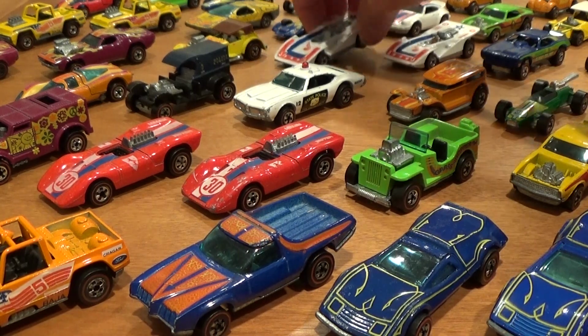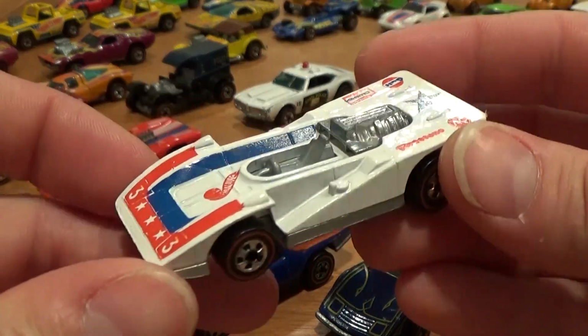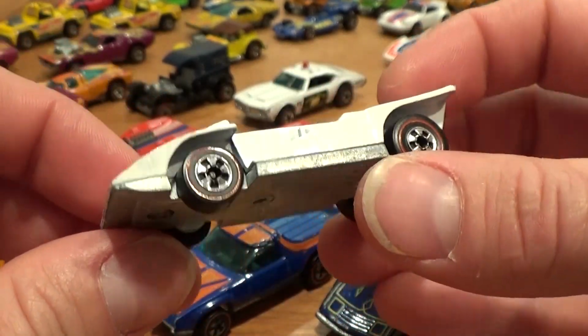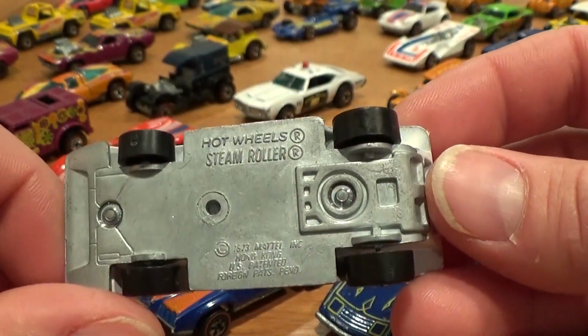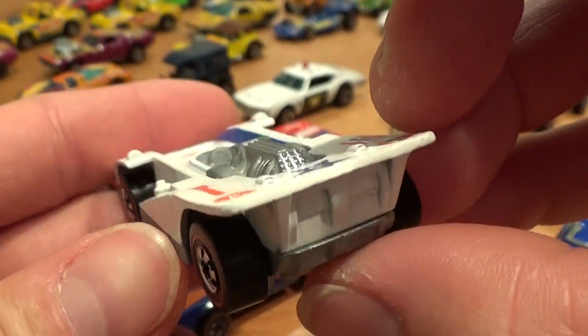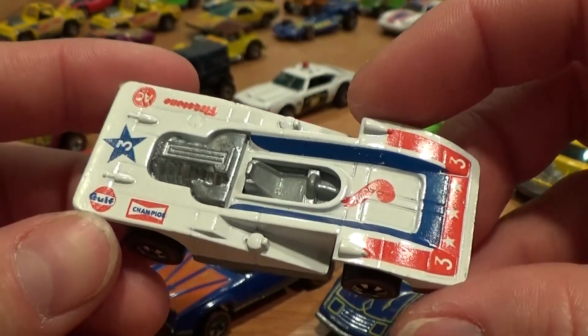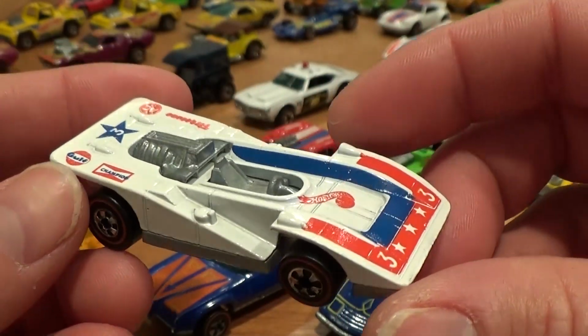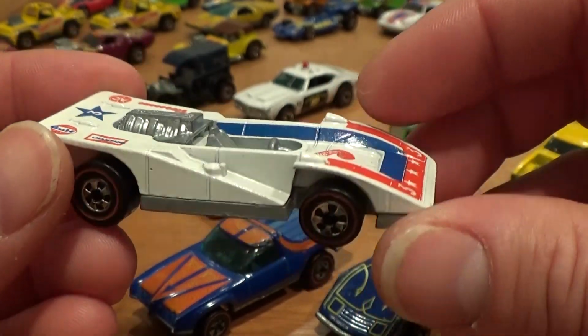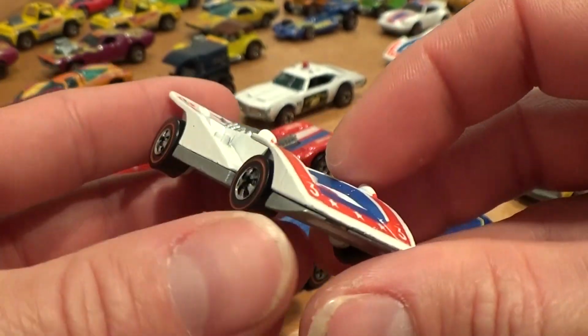1974 was the introduction of the Steamroller. A pretty cool looking car, very low profile, quite heavy, with a solid, robust metal base. Quite thick, as you can see. This was I guess not an overly popular car though, because after only 4 years the Steamroller ran out of steam and was retired in 1978 from the casting.